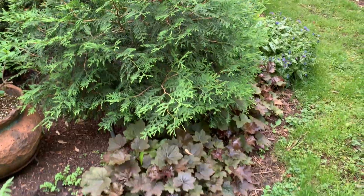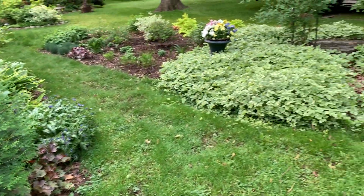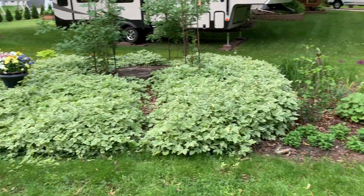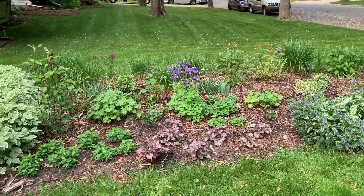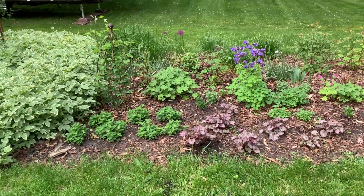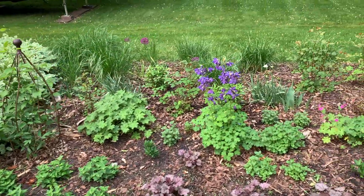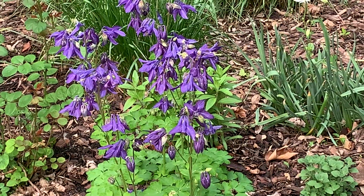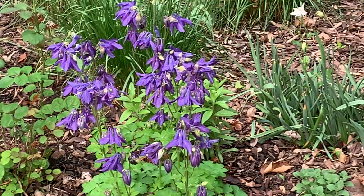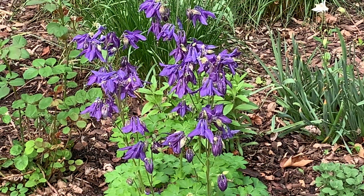These heucheras are looking really good. Palace Purple always is amazing. I know it's a little boring, but they just perform. Rabbits like them too. I do not plant columbine, not that I don't want to, but it's just one that I forget about. This just self-seeds from somewhere. Birds deposit it, but it's beautiful.